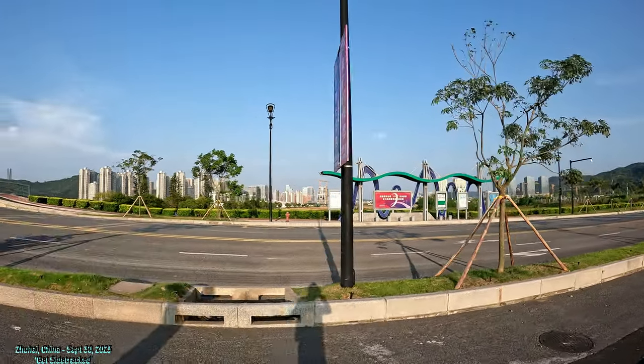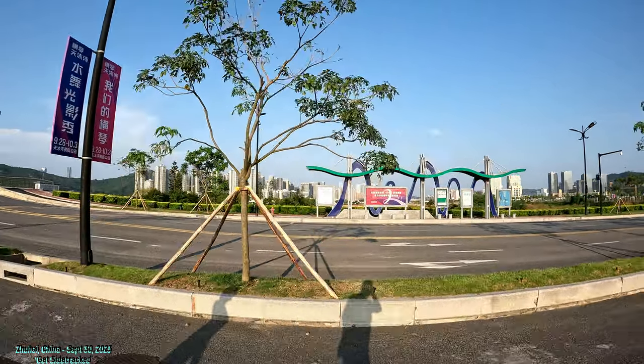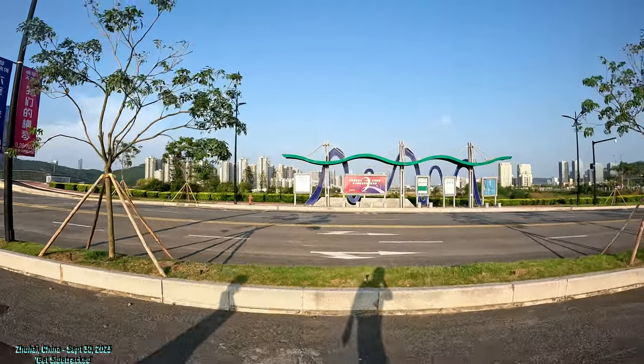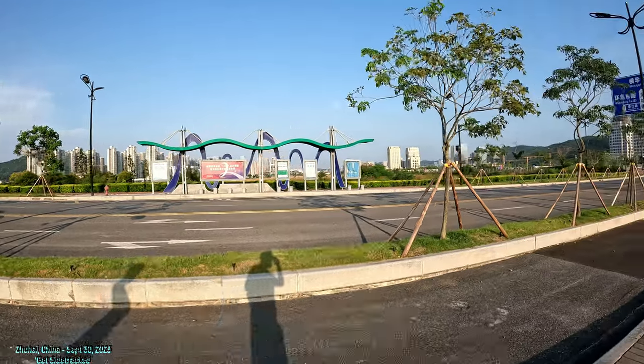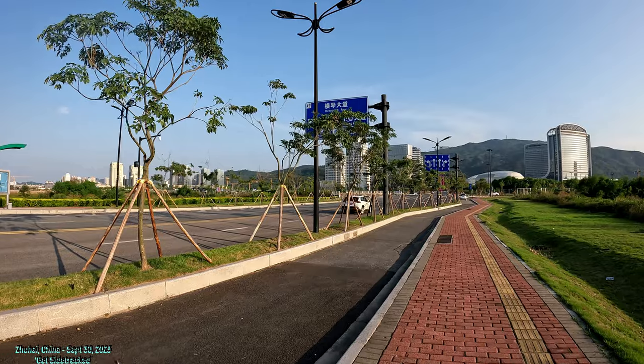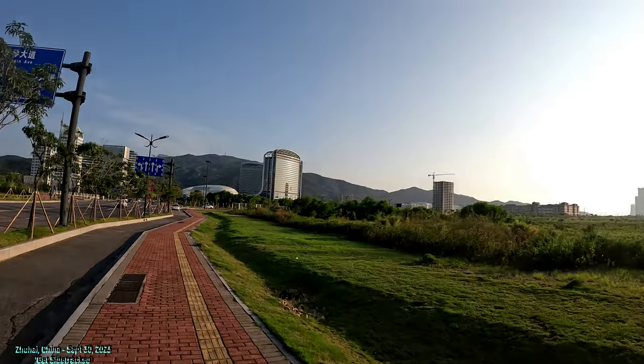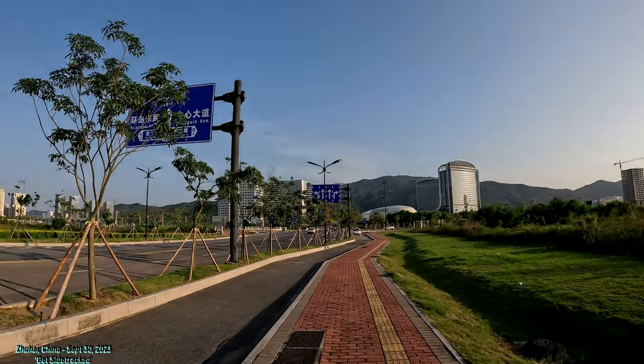Like if I was to look around, I would say, oh, I want to be right there, but I walked through all that, right? And that was basically all apartments that didn't really have like a downtown core. But Hengqin Avenue sounds like a place that might, but it looks like it's still being built out. So we're gonna head to that next.